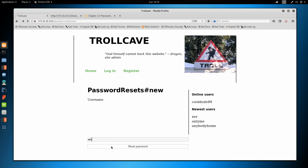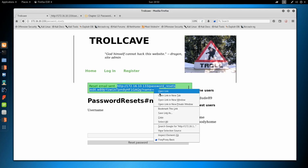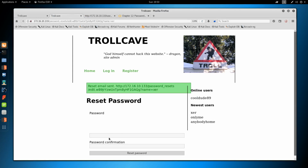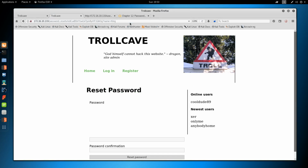So we'll do XER. Click Reset Password. Email's not working, so he's just printing out the magic reset link. So if we open this in a new tab, we can change XER's password. And the first thing I did was I tried changing this to king. And I think this is an unintended route. And now we have bypassed where the ACL was.